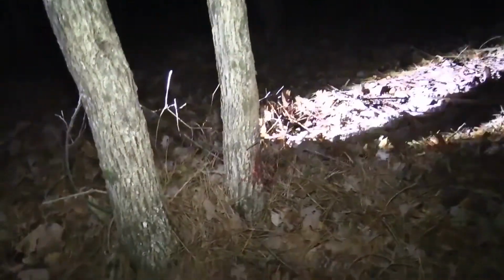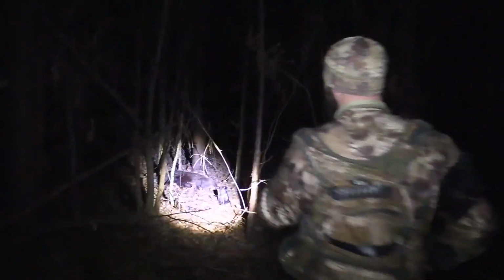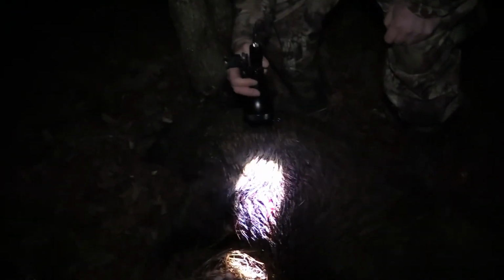Old ELDX bullet from Hornady. They put a hurting on them. All right, bud. Hey, look at that. There he is. Drilled them too. That's the exit hole. Bullet went right through, no problems.